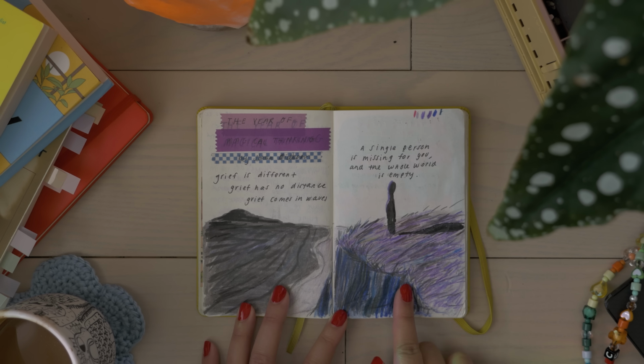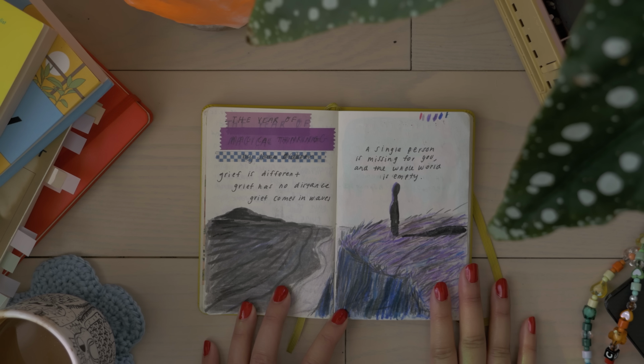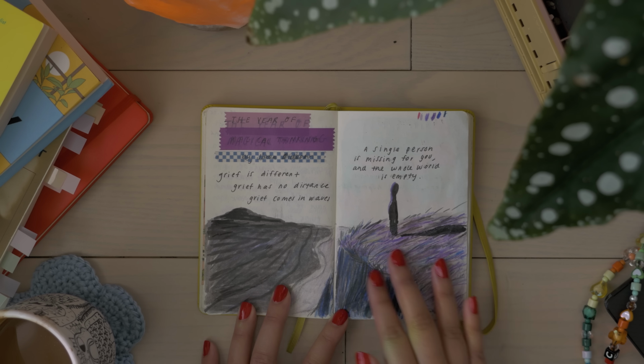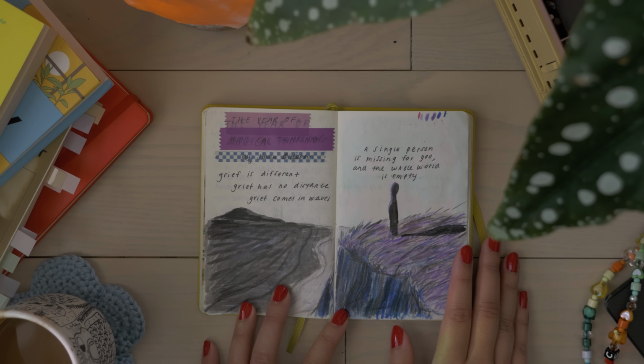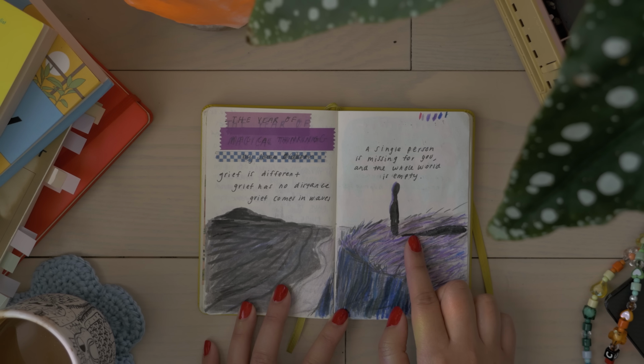This one I put some quotes. "A single person is missing for you and the whole world is empty," which is a devastating quote. I was really trying to capture the feeling of loneliness and grief and loss in this. Yeah, this person does feel very lonely.